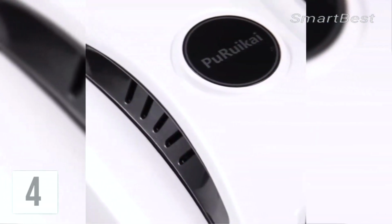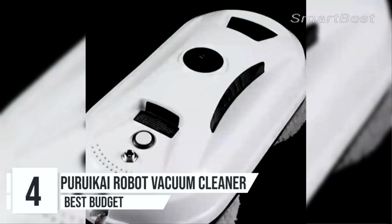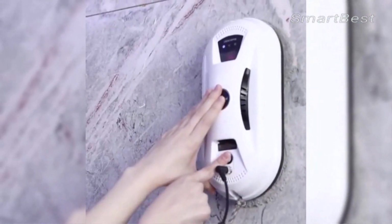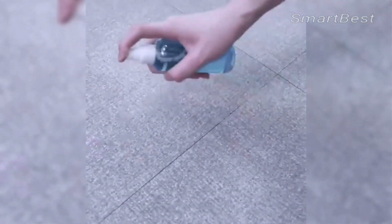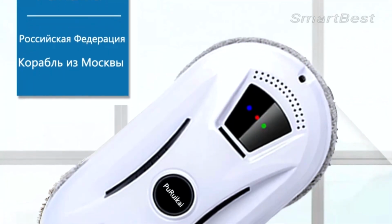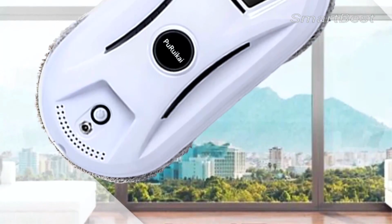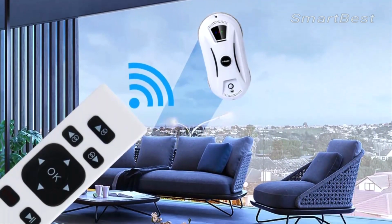Number 4. PuRuikai Ultra Thin Robot Vacuum Cleaner. The PuRuikai Ultra Thin Robot Vacuum Cleaner is a versatile cleaning device designed for efficient window and floor cleaning. This sleek and modern robot is equipped with a range of features to ensure your home remains spotless with minimal effort. Ultra-thin design allows the vacuum cleaner to reach and clean tight spaces with ease. Multifunctionality, capable of cleaning both windows and floors, making it a versatile addition to your cleaning arsenal.